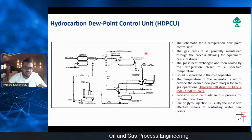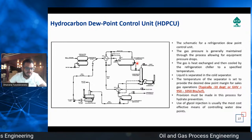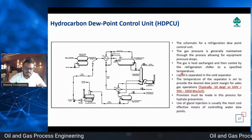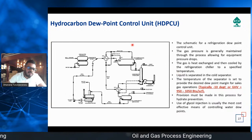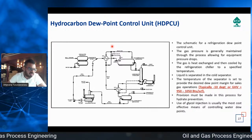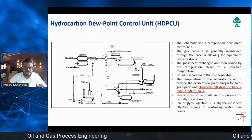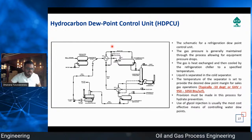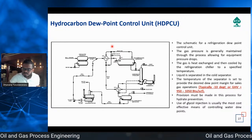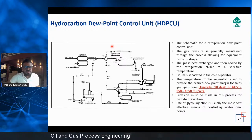So maybe I can share an experience of mine. So when I was with Angel Tech, we came up with a process whereby we recover condensate from flare. So it employs this particular technology, which is the hydrocarbon dew point control unit system. So we applied this particular system to a flare system, but the flare system is operating at a low pressure. So what we did is we jack up the pressure, and then only we reduce the pressure to the flare operating pressure. The reason why we increase the pressure to a turbo expander is actually to recover more condensate from the flare.